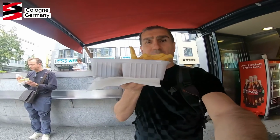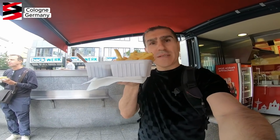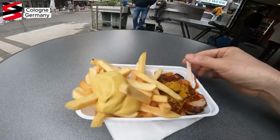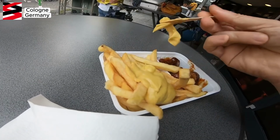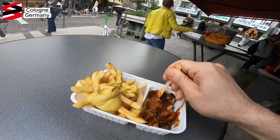Well, I have a famous type of German sausage called Currywurst and pommes. It's okay, delicious.